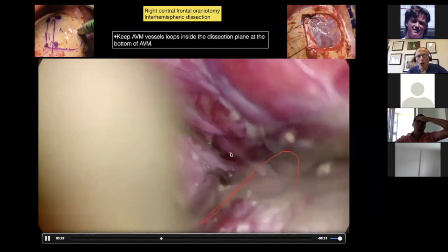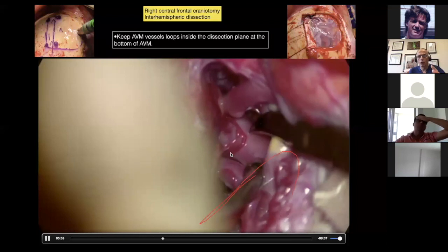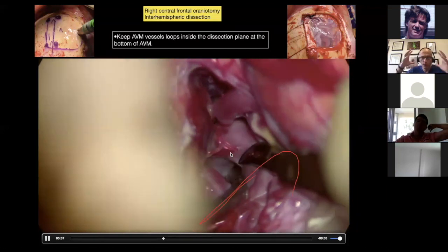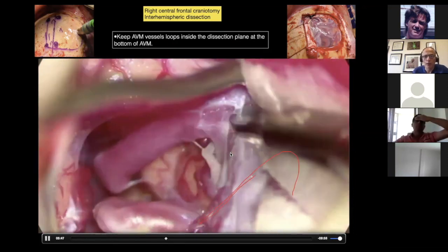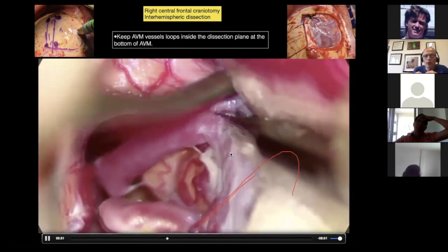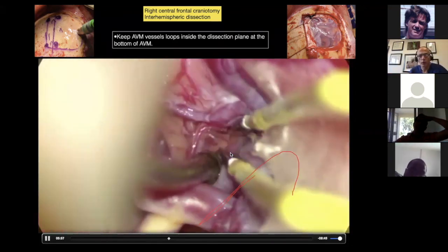And especially in the high magnification, for young colleagues, it's good to change your magnification once in a while. Go to the lower magnification, see your surroundings, okay? In the high magnification, sometimes we lose orientation, and when you're passing the instruments in and out, you can injure the normal structures, okay? So orient yourself and change your magnification and position constantly. Not only one position, always change your microscope position.